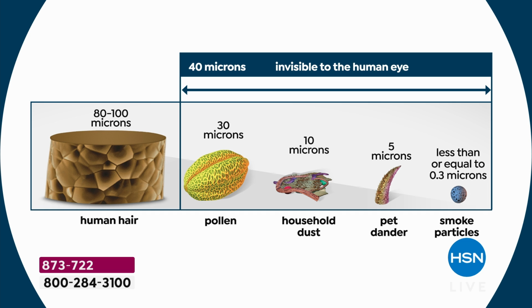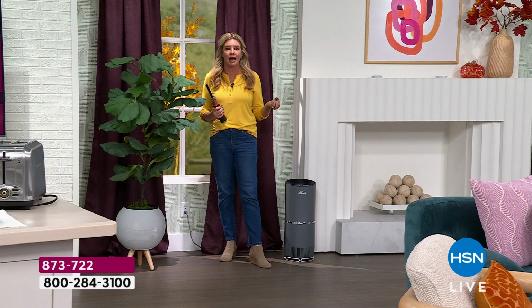Now go down the chart. You've got pollen, household dust, pet dander. All of those are the smaller microns, all the way down to that 0.3 micron, which is the smoke. So we're grabbing all of that and everything in between. Remember, the things that make your eyes water and your nose run, these are the things that we're being able to pull out of the air.